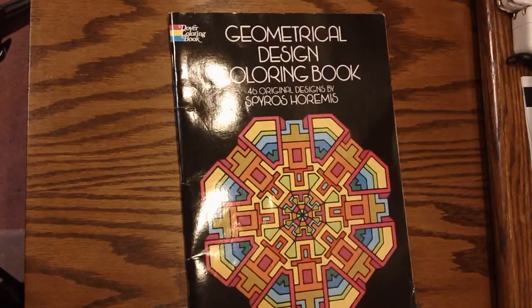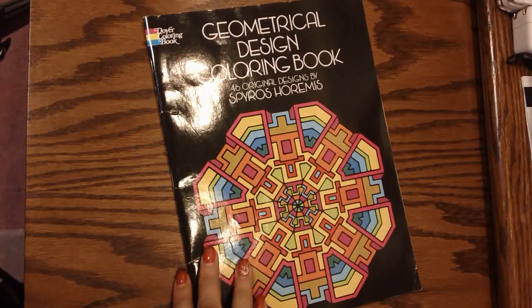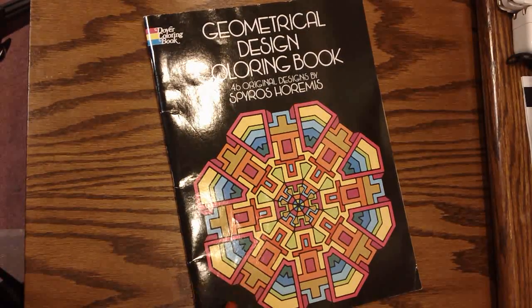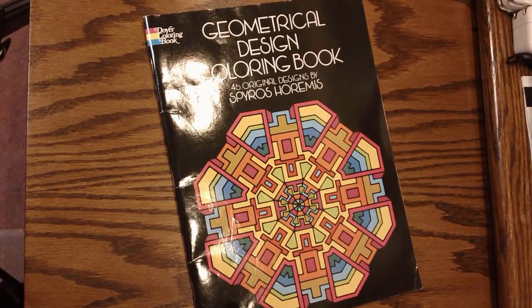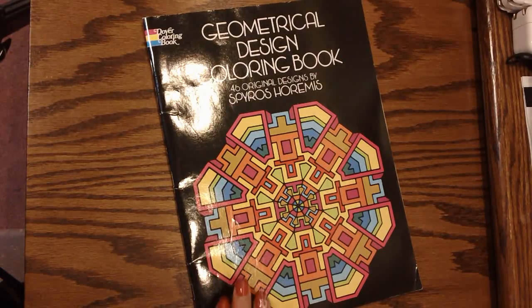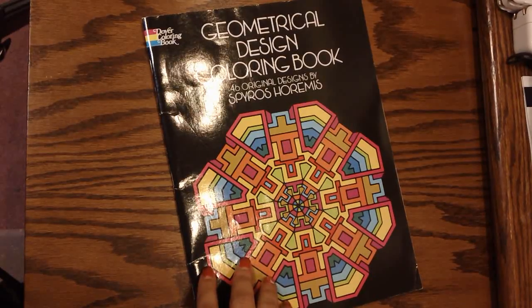And so I will always think of this one as my crash dummy book because I have borked up designs in it. I have just made some poor color choices. It was back in the bad old days where I was definitely a beginner, which I am much better at now. So I will always have a special place in my heart for this book.